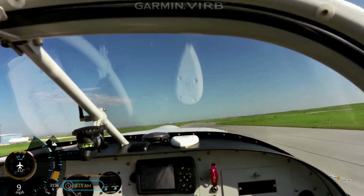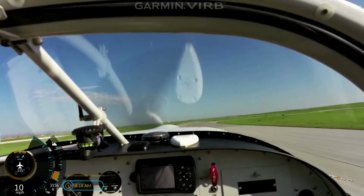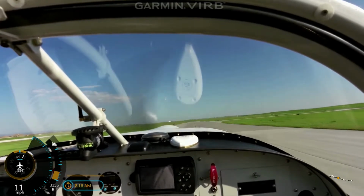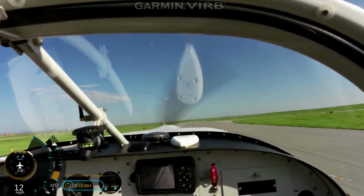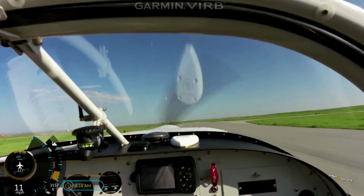We're heading to Billings right now. It's about 250 nautical miles in a straight line. I'll roughly be following I-90, maybe taking a few shortcuts when I-90 kind of goes out of my way a bit. Planning on going up to 8,500 feet. Don't appear to be any real big wind penalty for getting up high today.